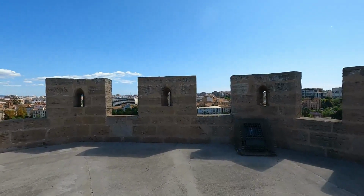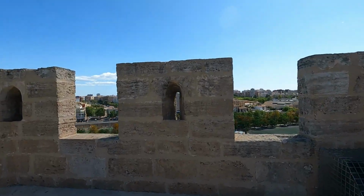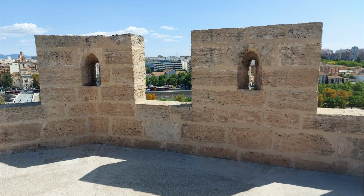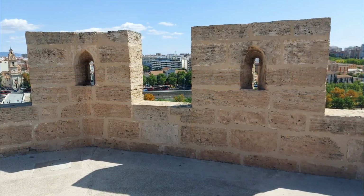And the upstairs here on the roof, again, it's fortified, and there's some arrow slits on the walls. Again, showing this structure as being defensive. It's amazing just how different this gatehouse is compared to the one in Lisbon that I visited a few months ago. But it's the views that I've come to see. So I'll leave you with some views overlooking the Turia, and the city of Valencia.